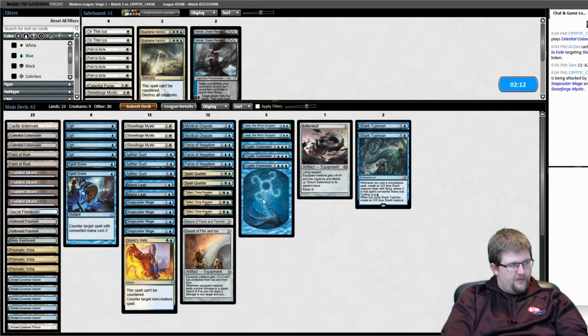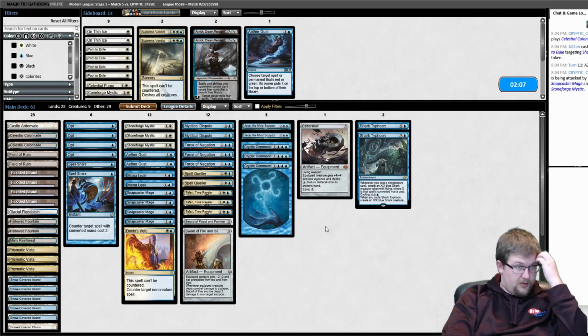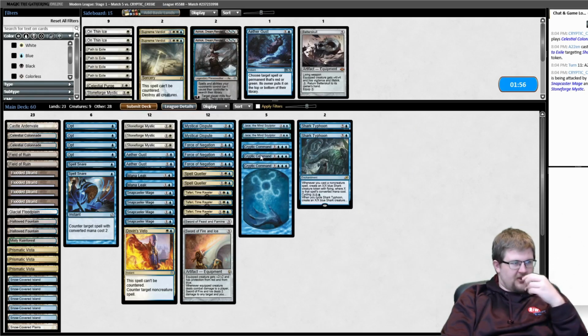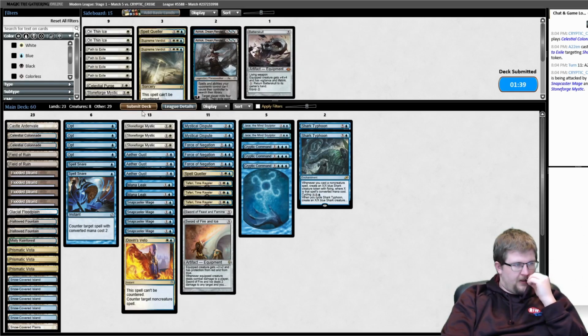I'm going to cut a Stoneforge. August. I really do think I could cut the Batter Skull. Batter Skull's kind of whack. There's a chance I want this Gust, but I think it's fine. Maybe it's better than a Queller. Could see that. Yeah, I think I'm going to have it over a Queller. Just one of the Quellers.